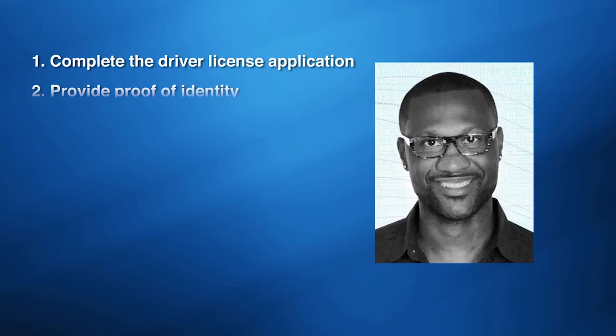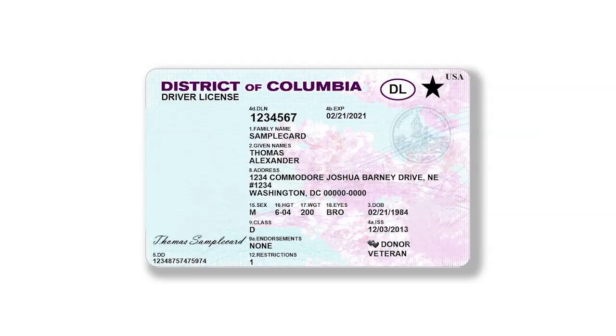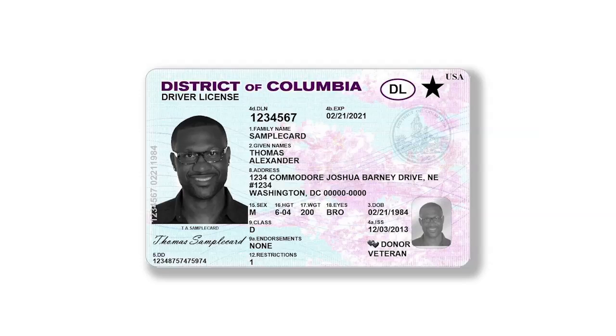Once you have completed the process for obtaining a driver license, you will be issued a valid, temporary paper license at the time of service. Your permanent credential will be mailed to you and arrive in the mail within 2 weeks.